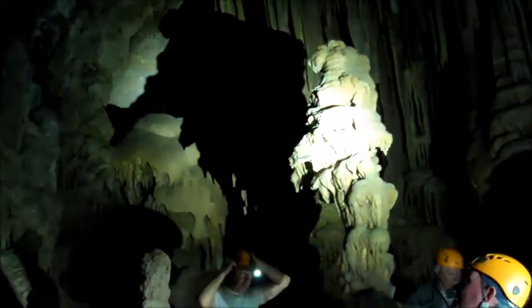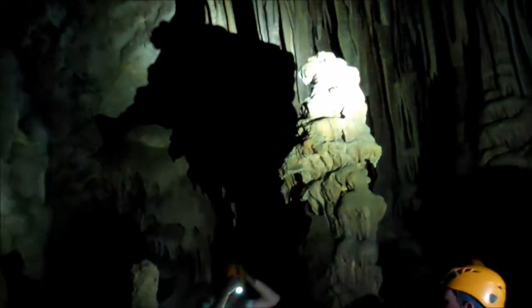When we bring in the Boy Scouts, we like to tell them if you get stuck in here and your light goes out, the cave monster comes alive. If you kind of shine a really wet wall at one point in time.